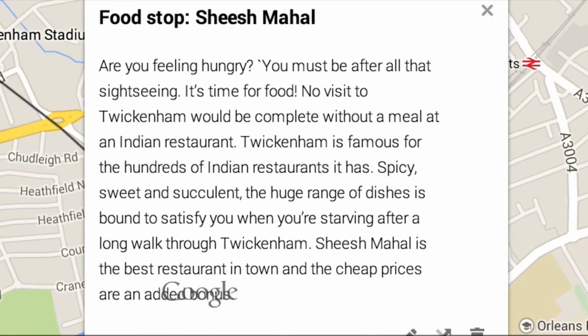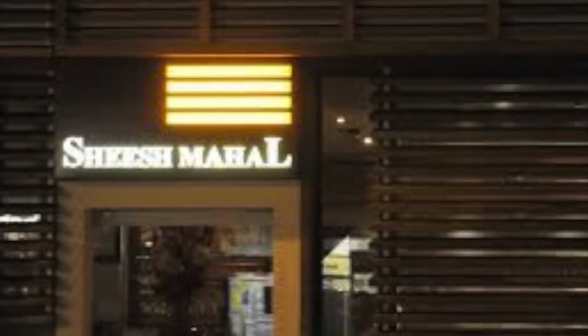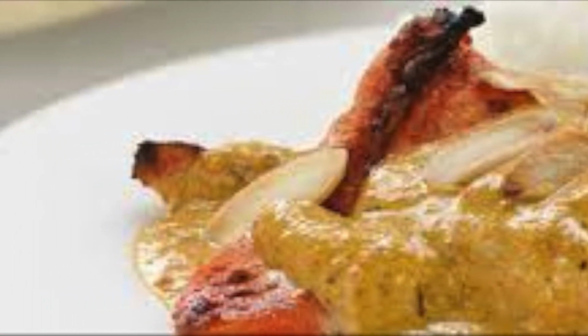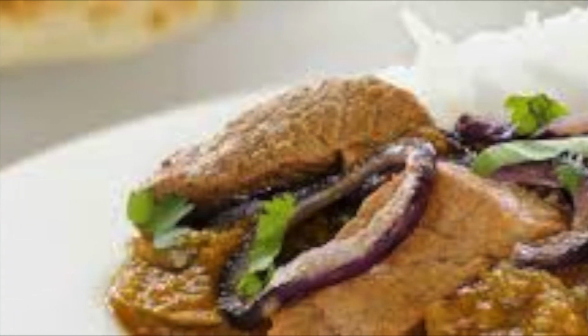Are you feeling hungry? You must be after all that sightseeing. It's time for some food. No visit to Twickenham would be complete without a meal at an Indian restaurant. Twickenham is famous for the hundreds of Indian restaurants it has. Spicy, sweet and succulent, the huge range of dishes is bound to satisfy you when you're starving after a long walk through Twickenham. Sheesh Mahal is the best restaurant in town and the cheap prices are an added bonus.